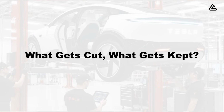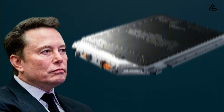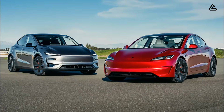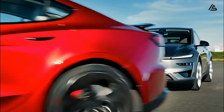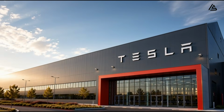What gets cut, what gets kept. Which brings us to the second shift, because cheap doesn't just mean cheaper parts. It means Tesla deciding item by item what a Model 2 buyer actually needs versus what Model 3 and Model Y buyers were paying for out of habit. We already have a preview of how Tesla thinks about this.